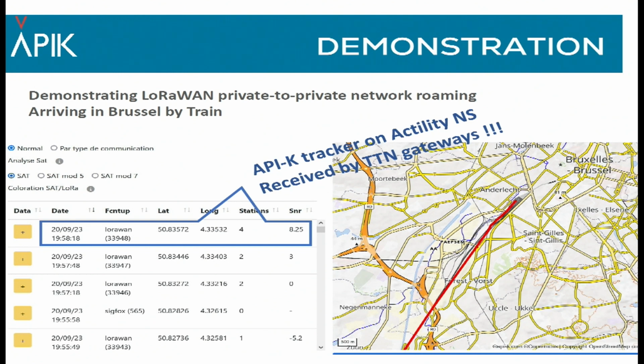Demonstration. I did that presentation coming in here in the train, and here is my position record from our backend while I was crossing Brussels. So you see here, those are received by 4 TTN gateways, routing our packets to our private Actility NS instance. And here you see a Sigfox packet. So the device is constantly transmitting on Sigfox, LoRaWAN satellite, Sigfox, LoRaWAN, and opportunistically received. So even private-to-private network roaming is starting to work. It took 4 years, but we're getting there. It's starting to work.